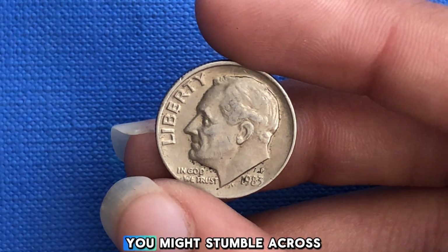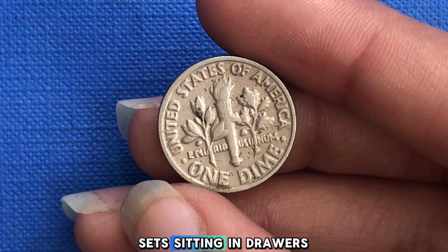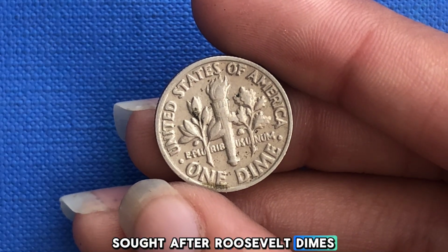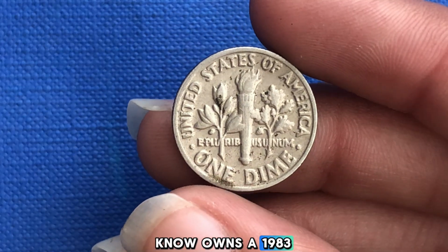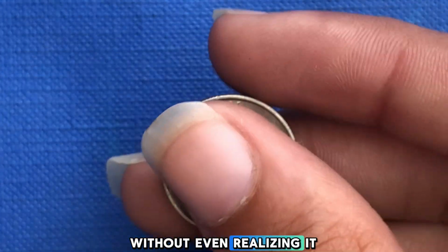You never know when you might stumble across a rare and valuable coin hiding in plain sight. Many people have proof sets sitting in drawers or tucked away in closets, completely unaware that they might be holding one of the most sought-after Roosevelt dimes ever produced. So if you or someone you know owns a 1983 proof set, now is the time to check it. You could be sitting on a small fortune without even realizing it.